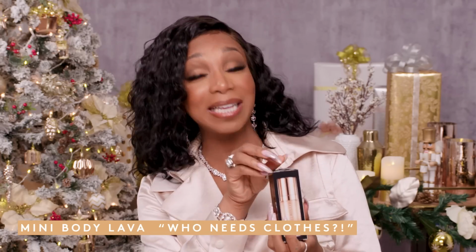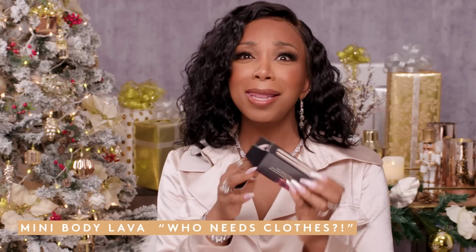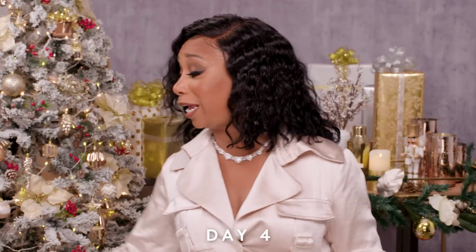This here is the mini body lava. Can you believe it? They did it in a mini? I'm gonna have to put some of this on. And this is called Who Needs Clothes, is this shade. Anywhere I put this body lava, I instantly feel slimmer. So I'm gonna go ahead and just put me a little body lava on my hand. Y'all better pick this body lava up and put it everywhere. This product right here, honey, is a must-have.